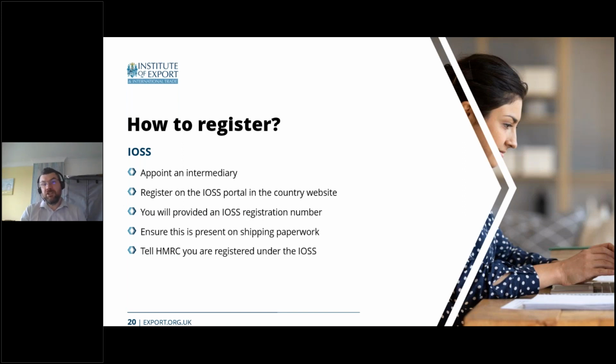You do have to ensure that this is present on shipping paperwork. So attach that to your boxes, and with your commercial invoice folded inwards, have that IOSS number in there, because that's going to be really important when it arrives in the country, so they know that you are import VAT exempt, because you will pay for it on a monthly return. Also really important, if you're in Great Britain, is to tell HMRC you are registered under the IOSS. There is a link directly for that, which is really important.